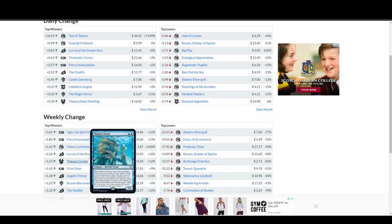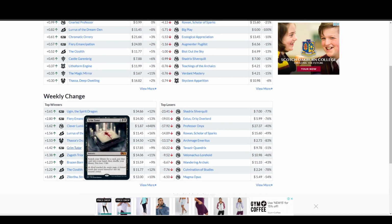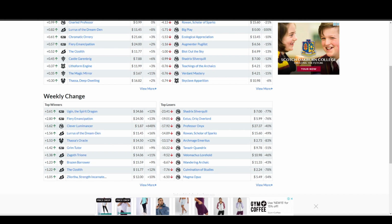Next is Thassa's Oracle. Now, this card is pretty amazing. Once again, I'm not too sure if I actually have it because it's hard to keep track of the newer sets. But it's a good card, especially for certain decks where you're trying to empty out your library or try to win by some kind of combo. And Grim Tutor is starting to increase as well in market value.